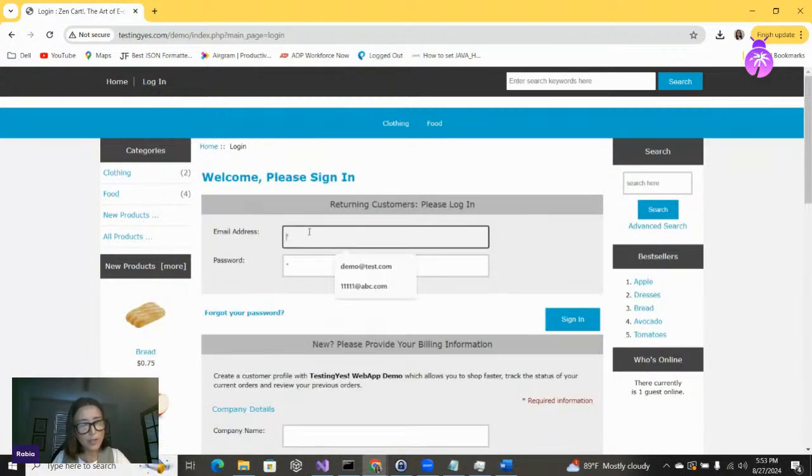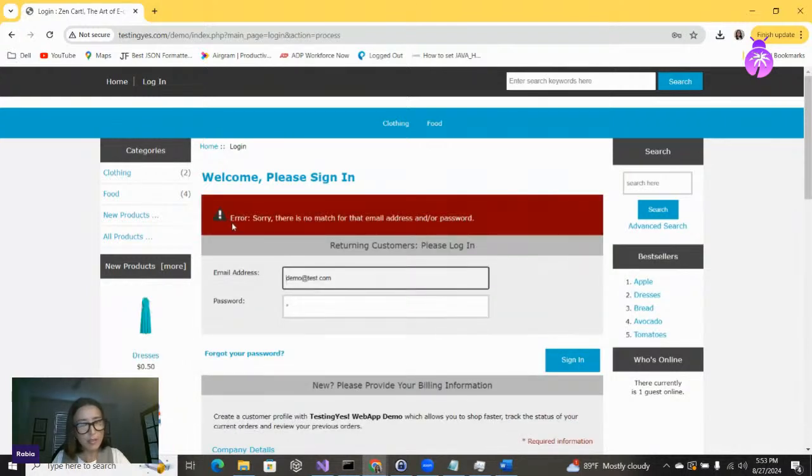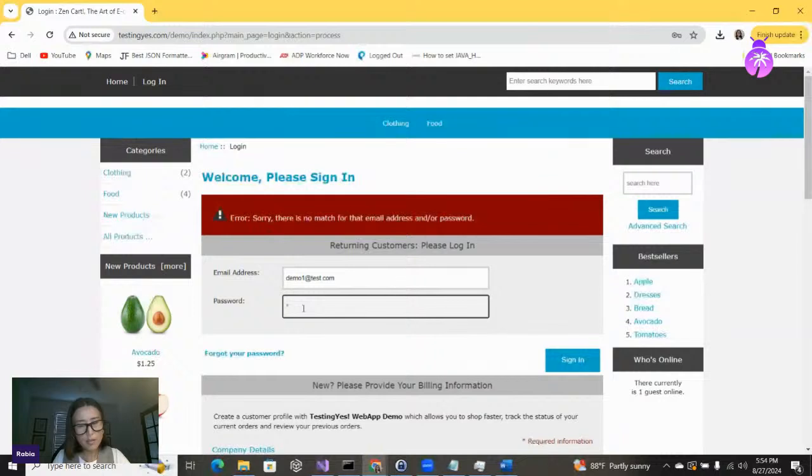Now let's create a different scenario with a valid email address and invalid password. We can see when you enter a wrong password, you will see an error message. Let's try again with a correct password, but this time a wrong email. Still seeing this error message. Let's do one more, wrong email and wrong password. Still seeing this message. So there are four scenarios for this one sign in test, login test.